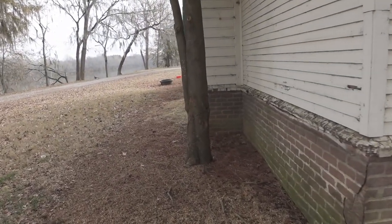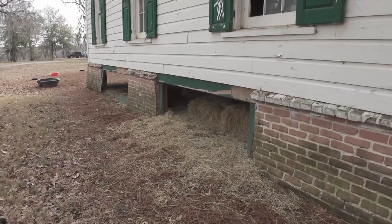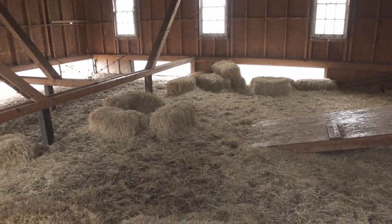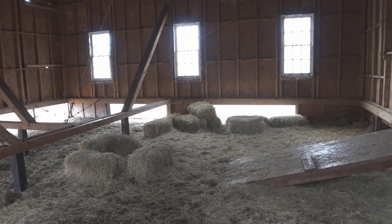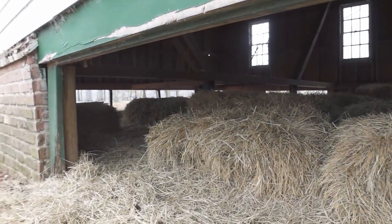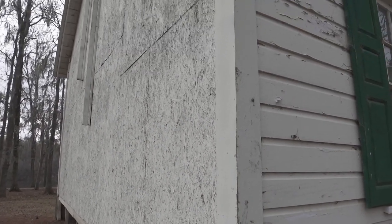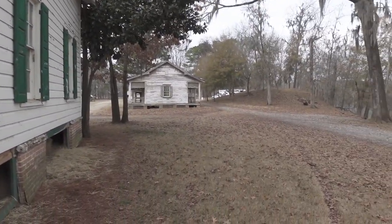Go around the side here. There's a window. You guys can see in there a little more. See, it's all open. And this is now the goat's house. It's underneath here. Just plywood and nothing special. Just quick and easy so they can make a filming set.